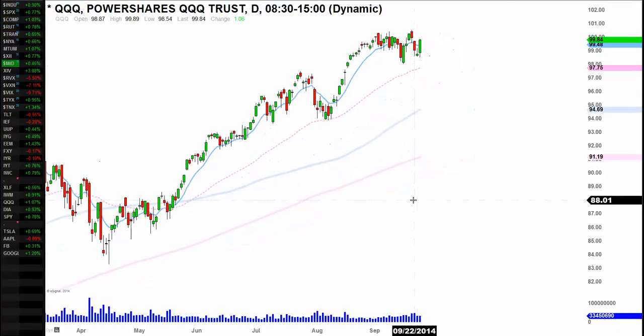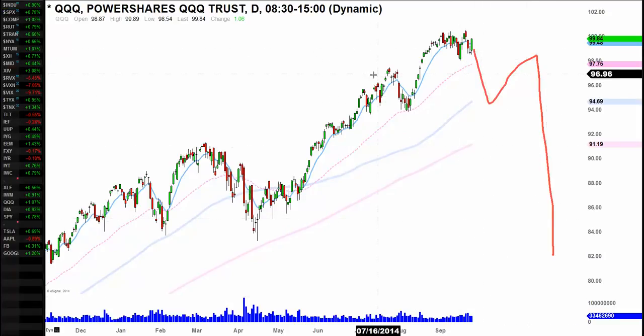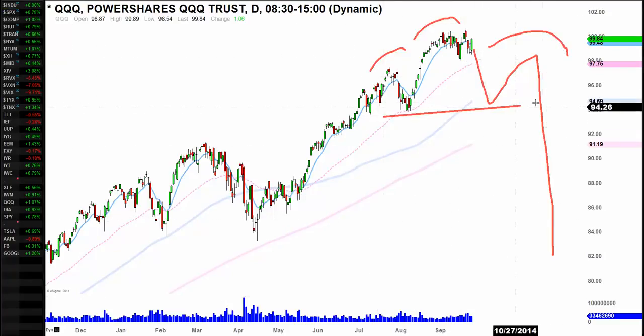Do we have any kind of topping pattern? No, we don't. We got nothing. All we have is higher lows and higher highs. You can see that right here. And so the benefit of the doubt continues to go to the buyers. So can this be a top and maybe do something like that? Yes, it can. Anything can happen. However, we don't have that data. Where is the data? We don't have it. When we get there, we'll talk about it. But we don't have that. Let's not talk about ghost data. Let's talk about tangible data.